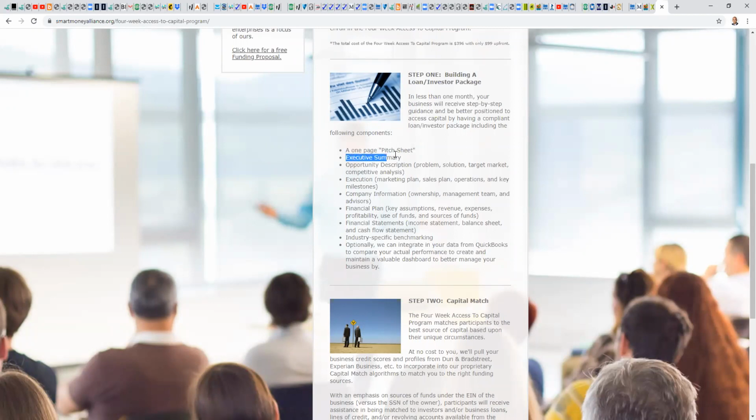Secondly, an executive summary. And as you would think, the executive summary is a summarization of the full business plan. We're going to dig into the opportunity description, which means we identify, well, what's the problem that we seek to address? What is our solution? What makes it unique? Who is our target market? And let's do a competitive analysis as well.